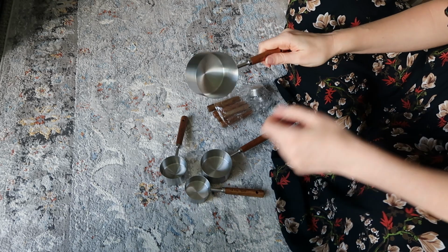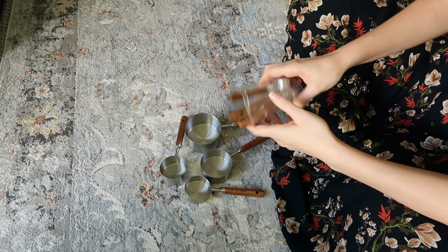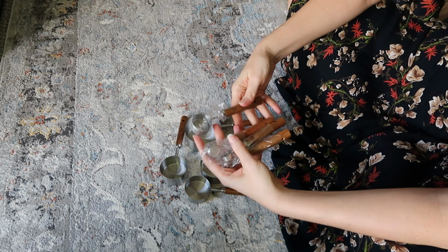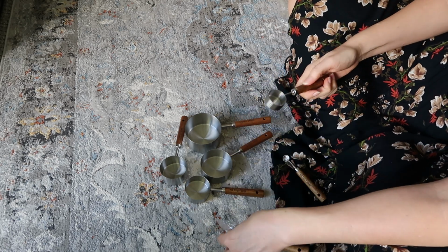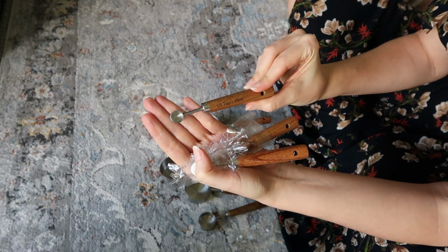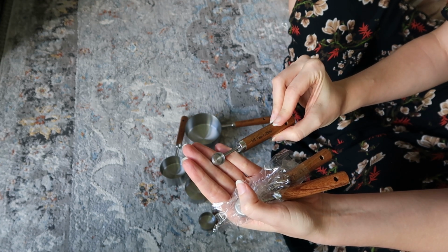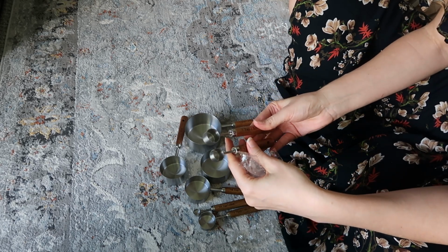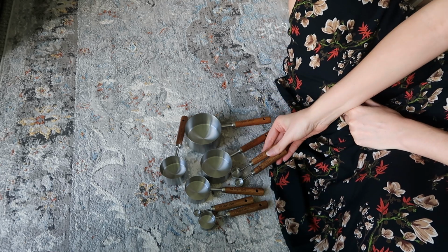I'm over the moon. These are incredible, and they're actually really nice and lightweight as well. You don't want a heavy one. And then I also got the measuring spoons to go with it. So it's like a full matching set. Oh, I'm so happy. Oh my God, is that not the sweetest little thing you have ever seen? Oh, look how cute it is. Oh wow, I'm so happy with this purchase.